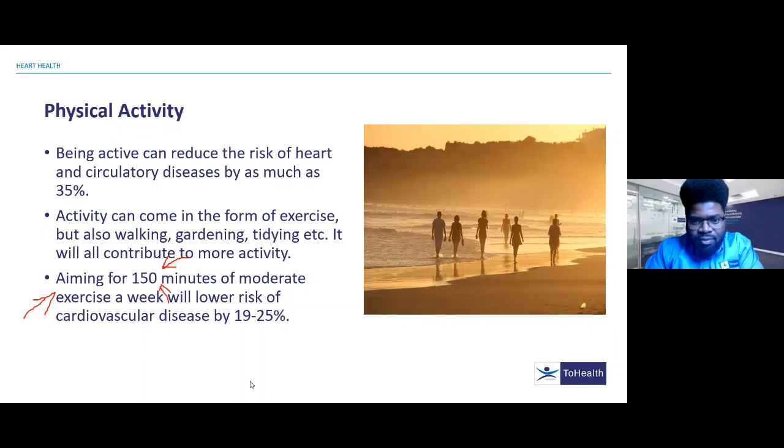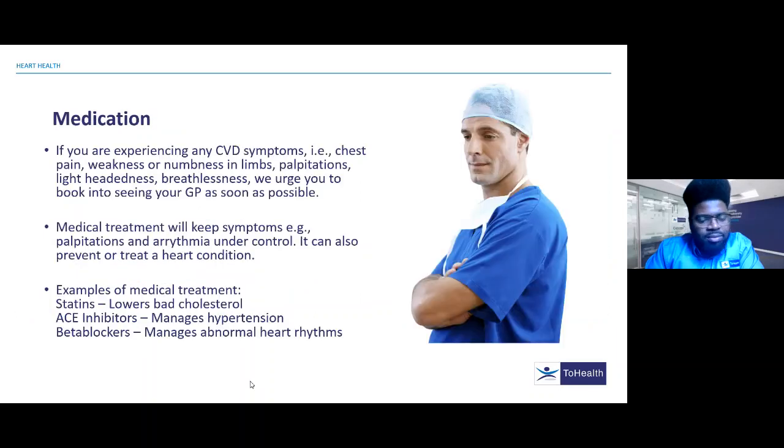I want to talk about medication. I need to stress this point. If you are experiencing any cardiovascular disease symptoms, such as chest pain, weakness or numbness in the limbs, palpitations, breathlessness, headaches, lightheadedness, we urge you to book an appointment with your GP as soon as possible. We really do. Medical treatment will help with symptoms like palpitations and arrhythmia and keep those symptoms under control. It can also help prevent and treat a heart condition.